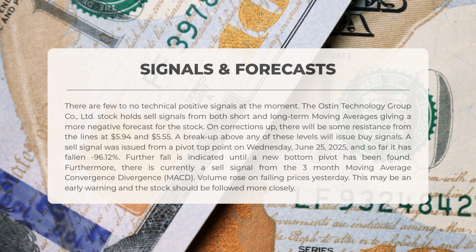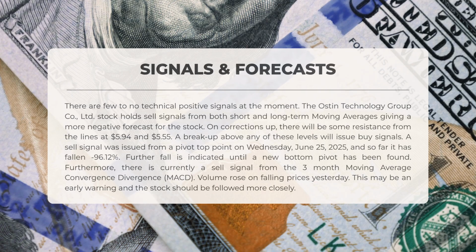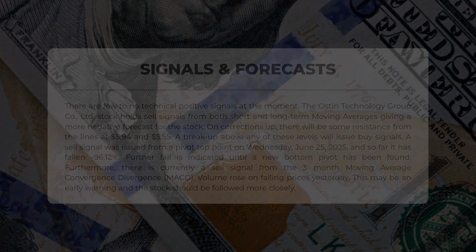A sell signal was issued from a pivot top point on Wednesday, June 25, 2025, and so far, the stock has declined by 96.12%. Further declines are anticipated until a new bottom pivot is identified. Additionally, there is currently a sell signal from the 3-month moving average convergence divergence, or MACD. Volume increased while prices fell yesterday, which may serve as an early warning, suggesting that the stock should be monitored more closely.